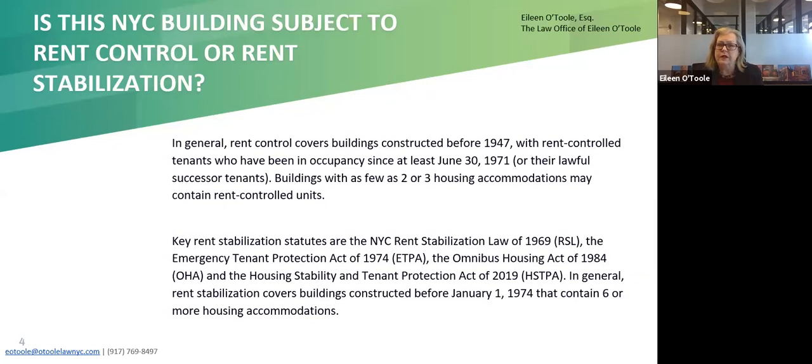There also may be in buildings some rent control tenants that were in occupancy before June of 1971 or who have successor family members who have taken over the rent control tenancy and are still in there. There's a lot fewer rent control tenants today than rent stabilized tenants, but there are still some. So what I'm looking at initially is, is this building that I'm contemplating buying subject to rent stabilization?